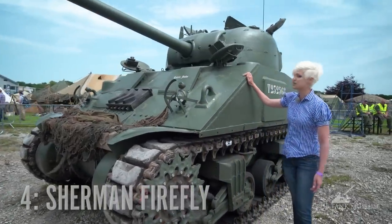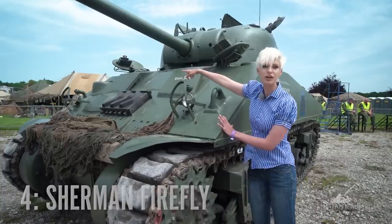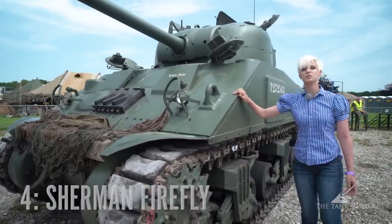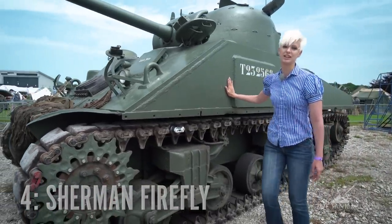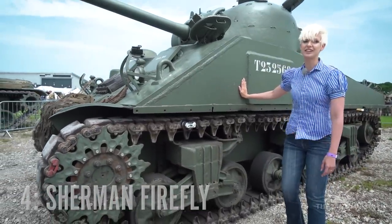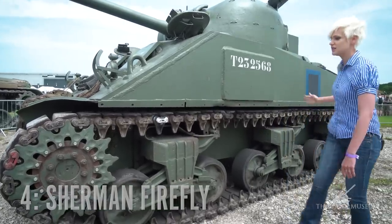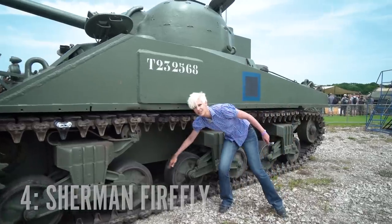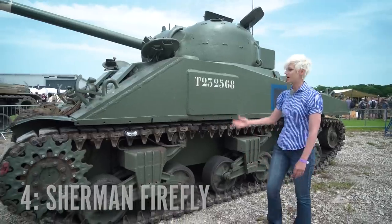And so here, a perfect example of how you can tell a Firefly is the applique armor placed over the co-driver's position, because they needed extra room for ammunition. Another way that you can tell is they needed some space for the engine. The M4A4 carried the A57 multibank engine. That's 5 inline sixes put together to get the power they needed for a tank. So they needed to make the hull a little bit longer, and you can see the space in between the suspension bogies. That's an M4A4. So you can see this thing from afar, and it's awesome, highly effective.